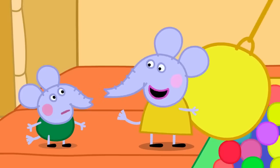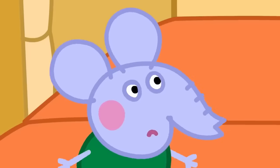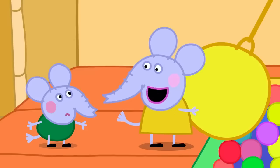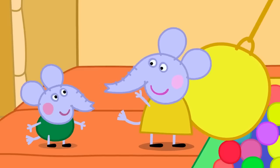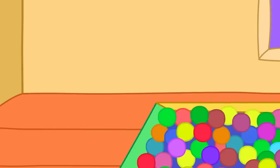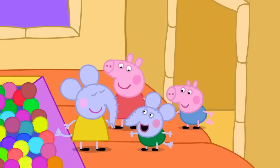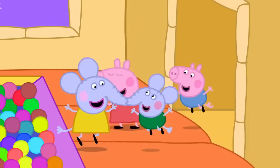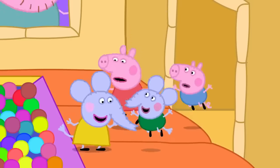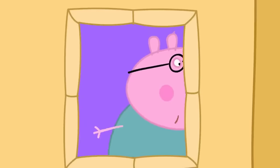Here you go, Edmund. But Edmund Elephant is feeling a little nervous about it. Why don't we go together, Edmund, as a team? Good idea! Whee! Hooray! We did it! Thank you, Emily. Everyone has made it across the big swing. Good teamwork, everyone. One room to go.